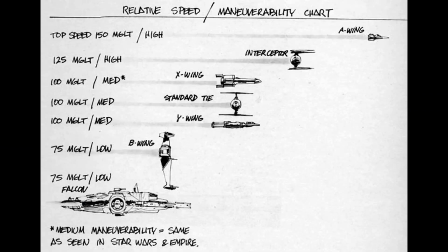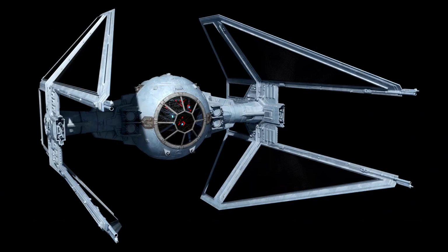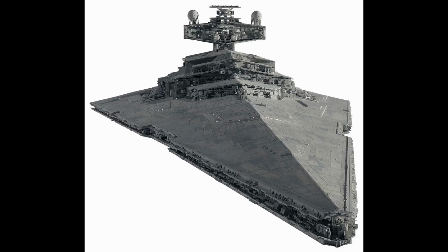The fandom wiki seems to have established that 1 megalight is about 640 miles per hour. Combined with technical manuals available, A-Wings, the fastest little fighters we ever see on screen, can top out at about 150 megalights, or about 96,000 miles per hour. The Empire, of course, uses TIE fighters, which are slower than A-Wings at 100 megalights, with the TIE Interceptor being capable of 125 megalights or 80,000 miles per hour. Imperial 1 Star Destroyers are capable of doing about 60 megalights or about 38,000 miles per hour.